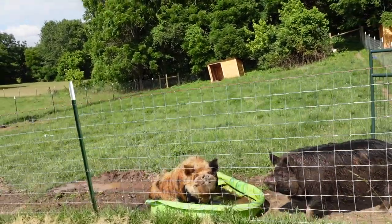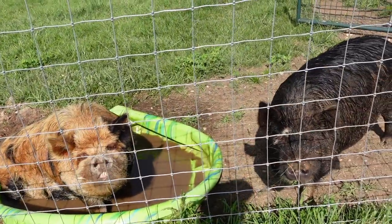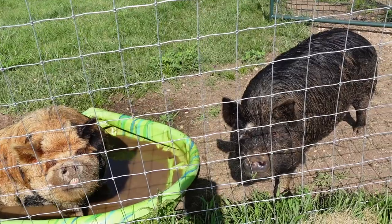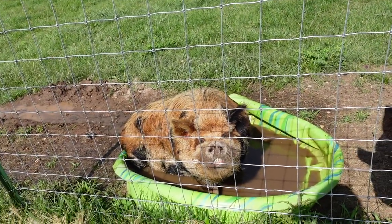I'm gonna take my towel, have a swim. These guys are having a swim. They're all muddy. Are you happy? Nice and wet, dumping water everywhere. I rinsed y'all off. I did.